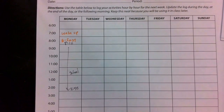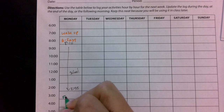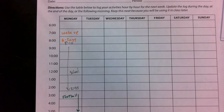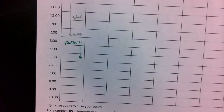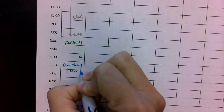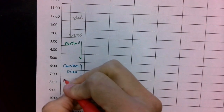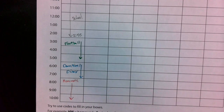What kind of activities do you have after school? Do you have football? Do you have cross country? Let's say you have football practice, and football practice is from 3 to 5. And you know yourself and you need a little downtime before you get to your homework. So this is like your downtime, play on your phone, your dinner time. And you know yourself and you know that around 8 o'clock you start your homework. And maybe you do homework from 8 to 10, hopefully not that long, and then you go to bed, right?